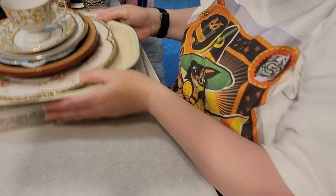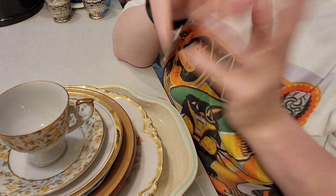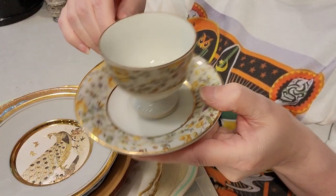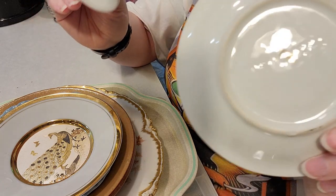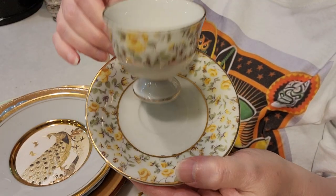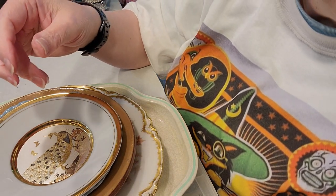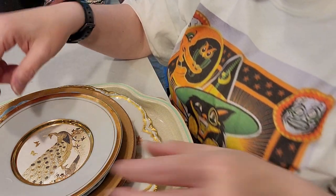All right. Next grouping. We're cruising with this pretty fast, so I'm happy with the progress I'm making. Another teacup and saucer. This cute one. Don't know who made this, but loved the colors on it. Let's see, we'll put you right there for now.